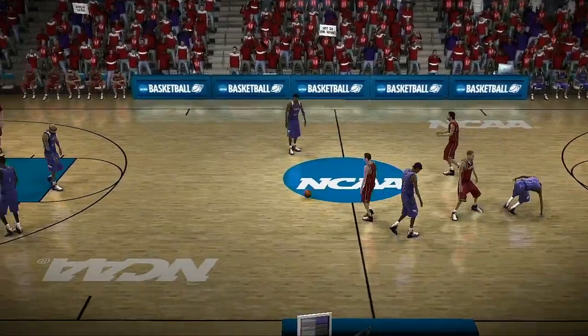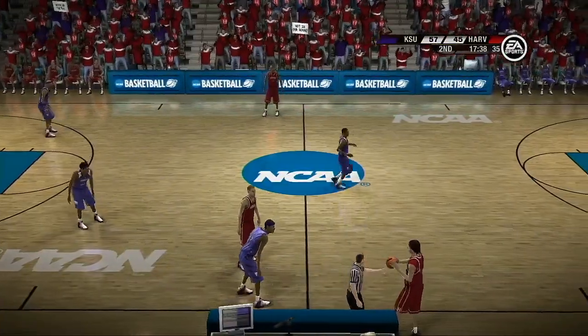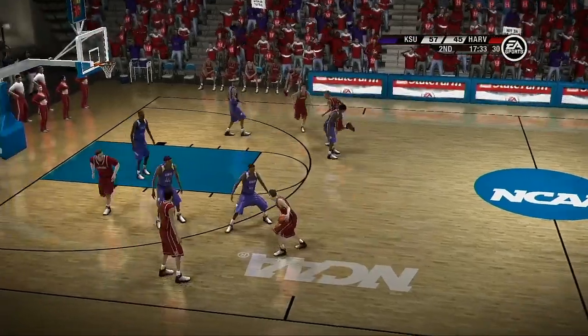Wow, the defender walks into a vicious screen. Everybody into the act right now, and you can tell by the cheerleaders on the sideline how things are going. Isn't that what makes college so special? The enthusiasm of the cheerleaders, the mascot, everybody involved.